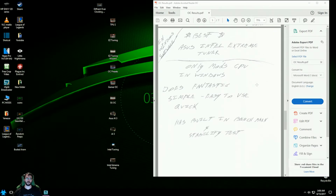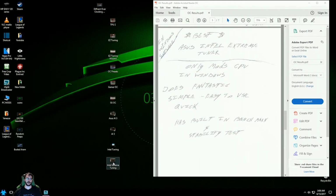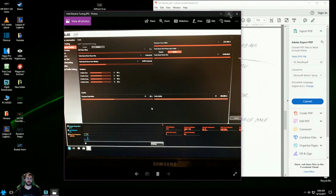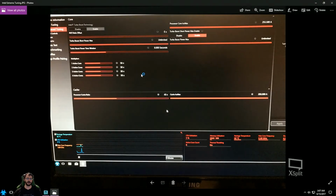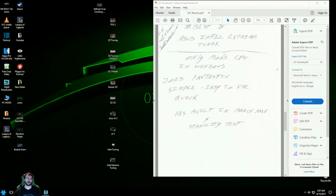So the best one for in Windows software is this one here. It's the Intel Extreme Tuning Utility, and it looks kind of like this when it's open. And the thing I like about this is how simple and laid out it is when you're in here. You got your cores 1 through 4, the multipliers, the cache ratios, the offset, the power limits. It's all right there. This software is really good, and it's really easy, and I really like it.